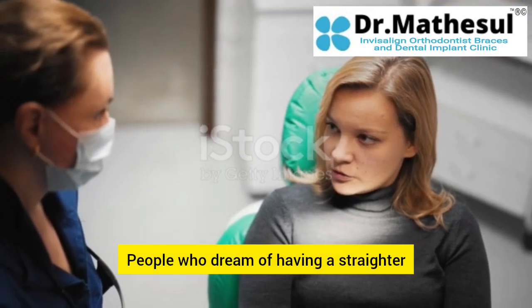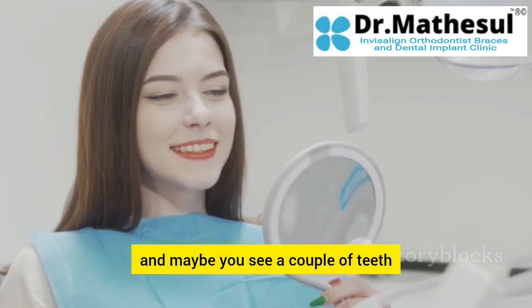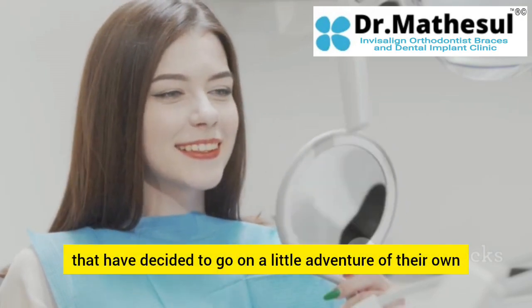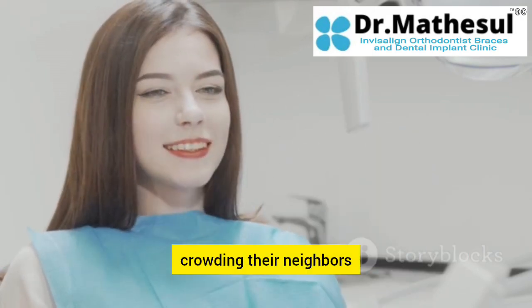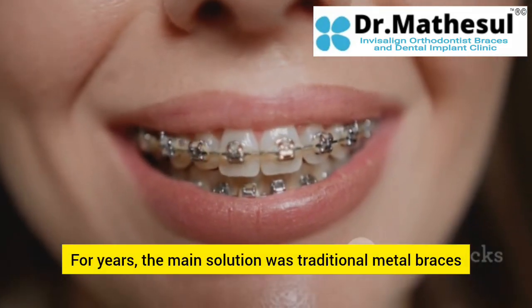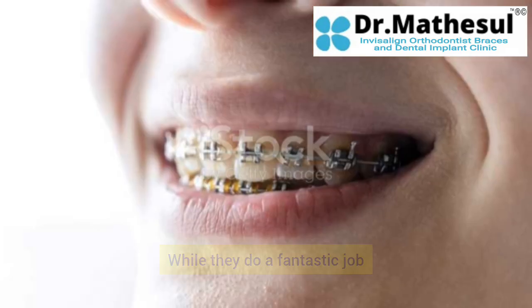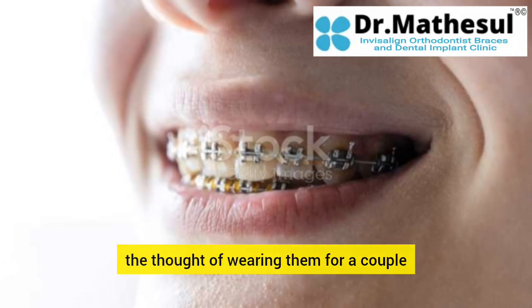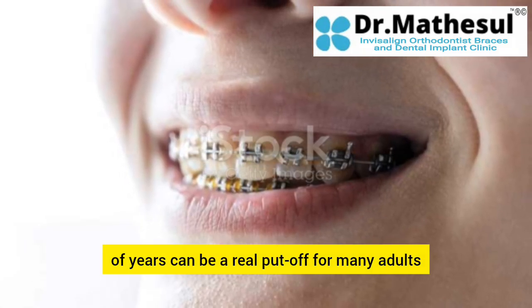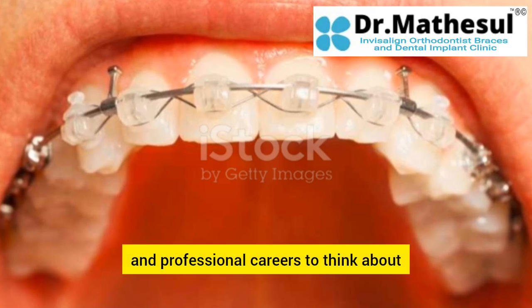People who dream of having a straighter, more confident smile. It's a universal wish, isn't it? You look in the mirror, and maybe you see a couple of teeth that have decided to go on a little adventure of their own, crowding their neighbors or creating a little gap. For years, the main solution was traditional metal braces, what many people call train tracks. While they do a fantastic job, the thought of wearing them for a couple of years can be a real put-off for many adults who have busy social lives and professional careers to think about.